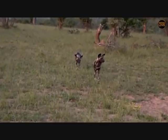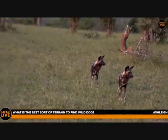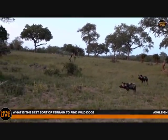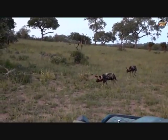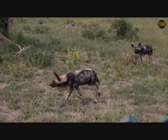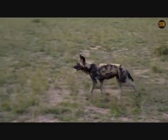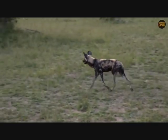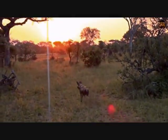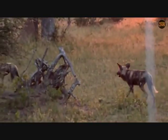Ashley, the greatest thing about wild dogs is that they are able to go anywhere, in fact. It's pretty amazing. They don't need a certain type of terrain. They can go wherever they please. They can adapt really easily, which is epic. And they can run on flat ground. You see, they don't stalk, so they don't need to worry, like leopards and lions, if there's not much vegetation around. I don't know if it's just the two of them.